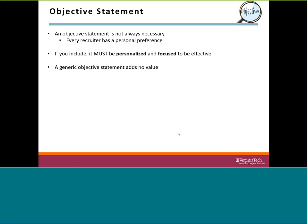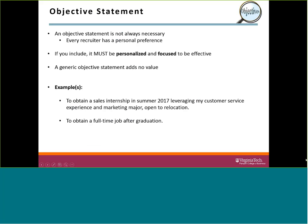I myself can kind of live by these standards I've included here. If you're going to include it, great, but you really want to personalize it and make it focused so it's effective. You do not want to put a generic objective statement that's not really going to add any value. And let me show you some examples of what I'm talking about. So here's two different objective statements that I've seen listed down here.